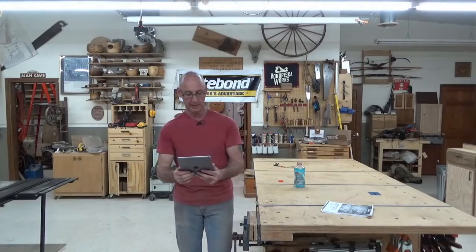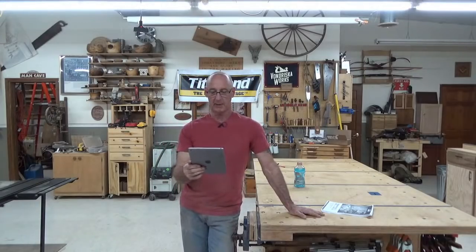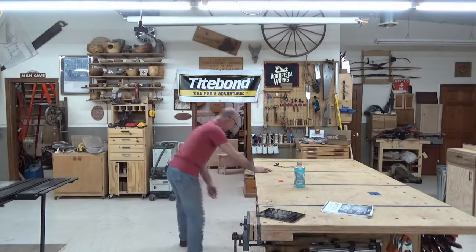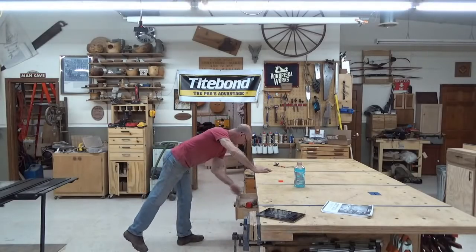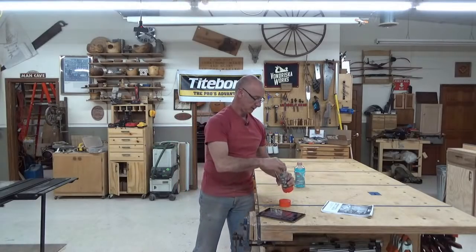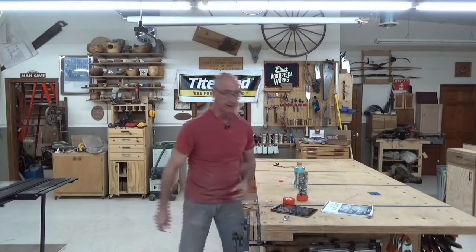All right, Bob says, like to know if and when to use guide bushings on my router, or am I okay with just using the bearings on each bit? What's the difference? It's a good question. Guide bushings. So we can do a kind of a compare and contrast here.